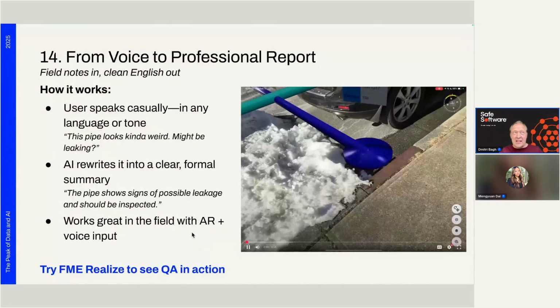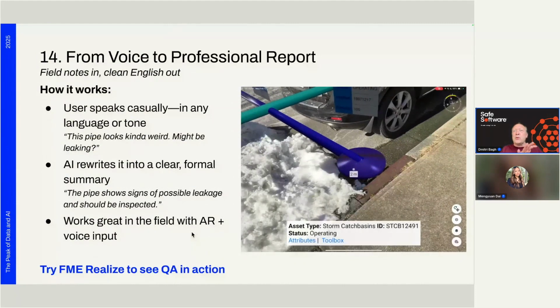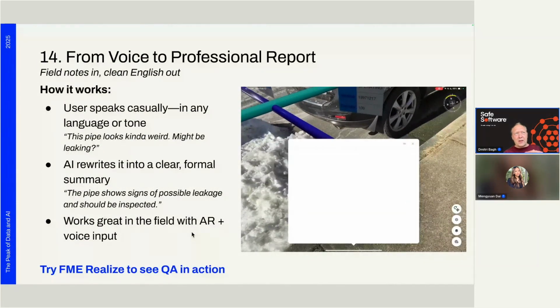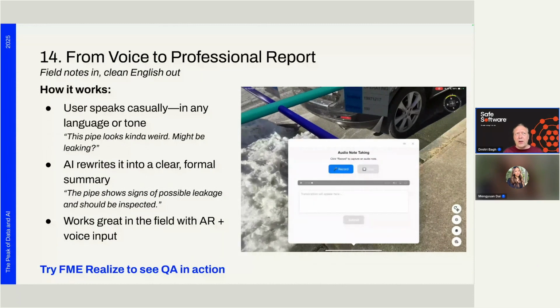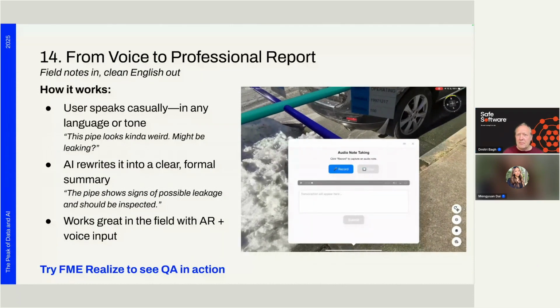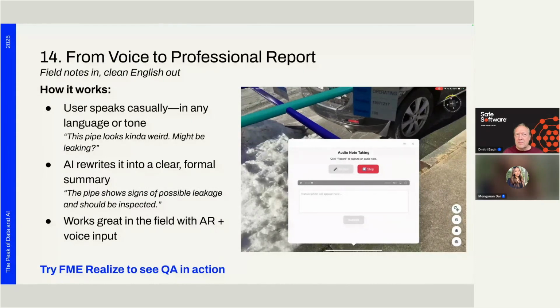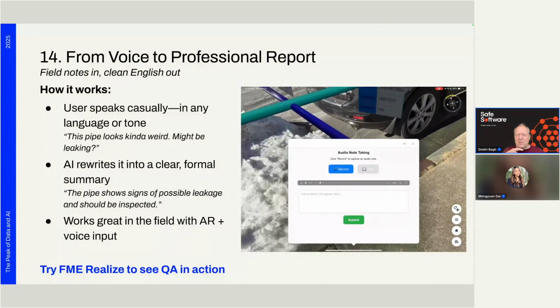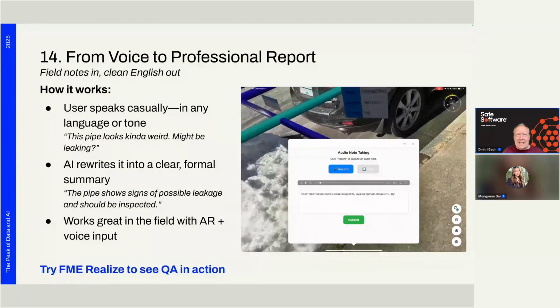And here is another one where I submit a report. Instead of typing, you can see snow, my fingers were freezing. So instead of typing a report, I can say something. I said something in Russian, like, disgusting brown liquid is leaking. We need to fix it ASAP.